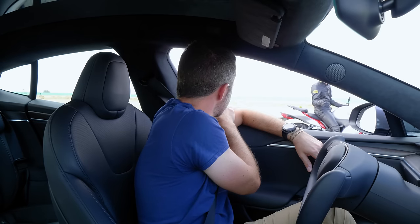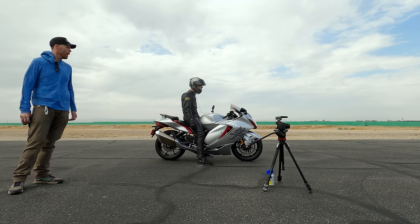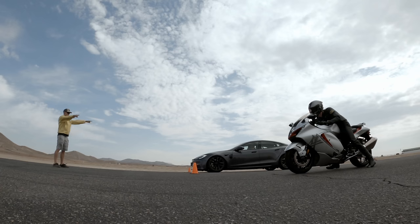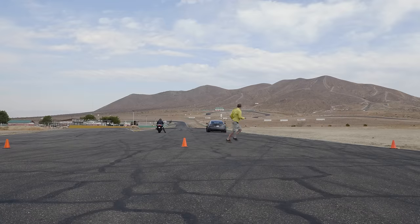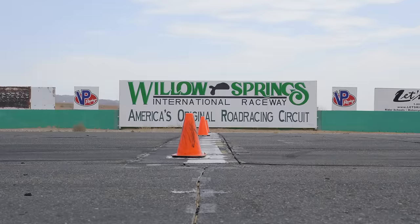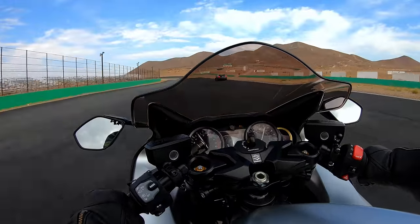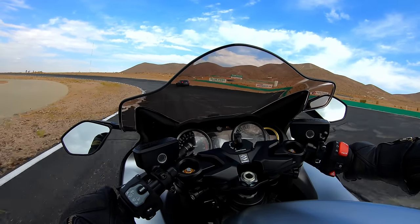We may not get any better, you know what I mean? Because I kept the front end down pretty good that time, and it was still wanting to do it. Okay, all right, let's try it one more time. Oh, here we go, baby. Come on, Busa. Let's go, Busa. Let's go, let's go. This thing is so fast. That thing is fast. Oh, my God.